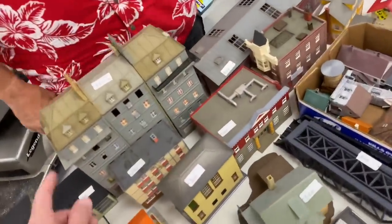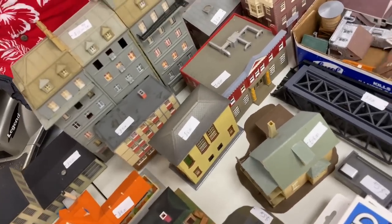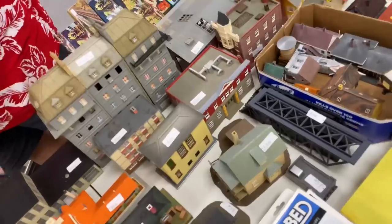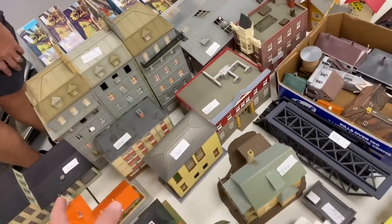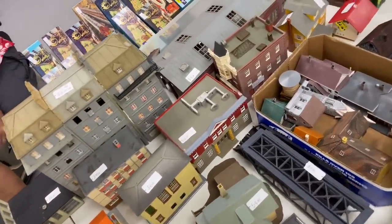All right, I'm going to get this one. Okay. That one. Is this also HO? Yes. That one almost looks like a Howard Johnson's. It does kind of, yeah. All right, let me add this up. So we're 10, 8, 8, 16, so 26.